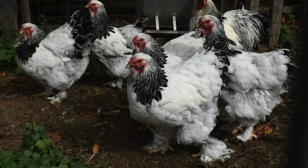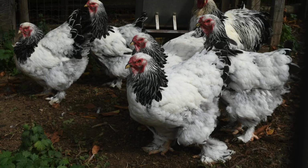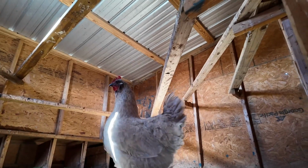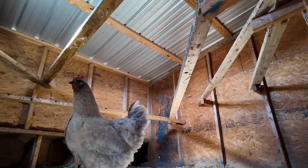These are some great chickens to get for really cold climates, and one of them's the Brahma. The Brahma, they're known for their large size, and they actually have feathered feet. That really helps keep them warm. And there's another chicken like the Orpingtons. We have a few lavender Orpington girls. These girls are so fluffy. I mean, they stay warm.